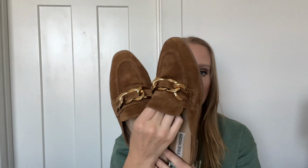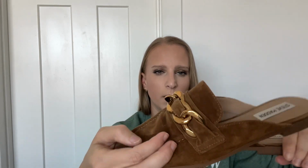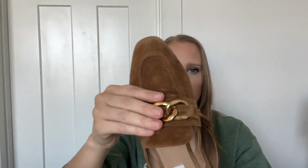shoes that I've been wearing a lot this fall, and it is this pair of slides or mules from Steve Madden, and they're just that leathery, felty material, and they've got the gold little buckle detail on the top, and they're just so soft. They're pretty comfortable for slides, honestly, and I just think they bring any look together and make it very fall.